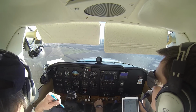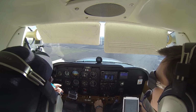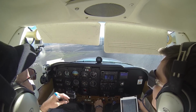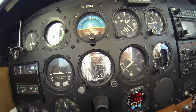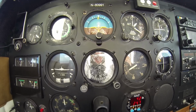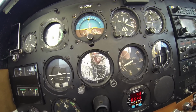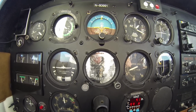Right on glide slope, right on course. Right of course, a little bit. 500 to go. One dot above glide slope, not bad at all. Maintaining right at, see how well that 400 to 500 foot a minute is working? Works well, doesn't it? Makes for a very nice and stabilized approach. 400 to go, a little less than 400.